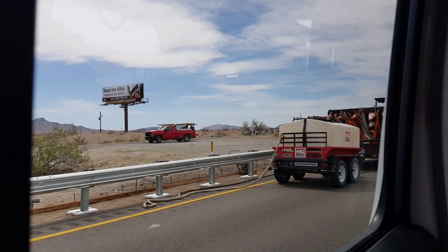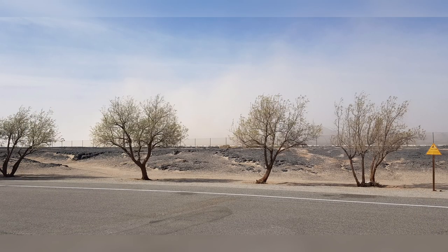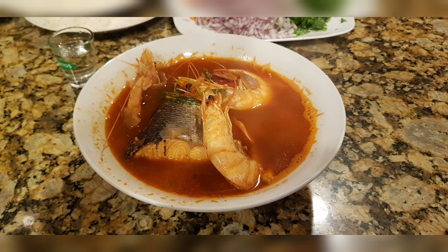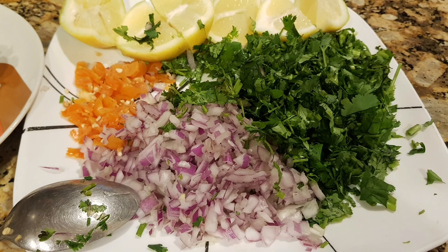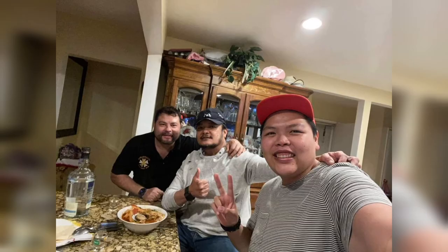So we made it back safe and sound in Los Angeles, where we ate fish soup made by Gio's mom, and it was quite delicious. So I got the belly, as you can see, and this is Gio's mom. Hi, Tita Rosa. And the orange one over there is habanero. I tried it. It was spicy. I tried a little bit though. So there's Tito Romel and Gio's dad.